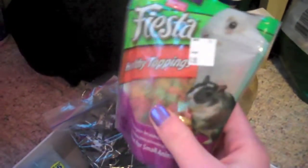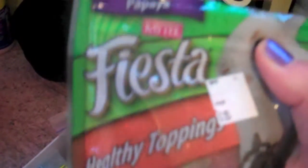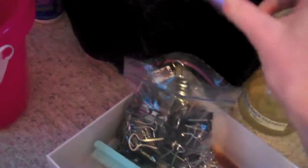Another thing that's nice to have is some treats. Just any kind of treat. My guinea pig likes these Fiesta Healthy Toppings papaya. Another thing is binder clips. These are very handy when you have fleece. It's very necessary to have binder clips if you have fleece, because you can clip it to the sides of the coroplast or do whatever with these, so those are nice to have.